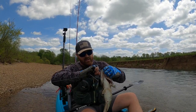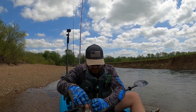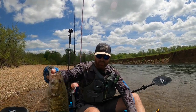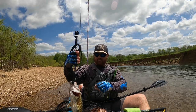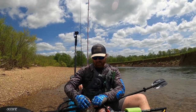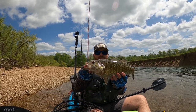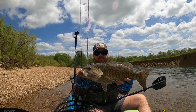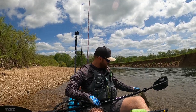Man, that one was not getting off. I was worried about losing it in the swift water here, but he's pulling pretty good. 17 inch smallmouth. We'll give it a drink before I get the scale out. 2 pounds 11 ounces. Yeah, that's almost three. That's a hefty smallmouth right there. 17 and a half inches. I'm gonna put it in the water. It's bleeding a little bit where I pinned it on the side.